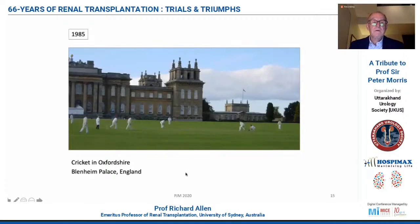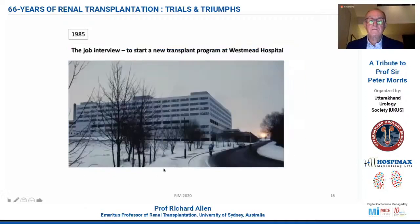I enjoyed life in Oxford, particularly playing in the Oxfordshire League cricket. And this is a picture that was taken at Peter Morris's festschrift in 2001 at Blenheim Palace. I could never find Peter on Saturday mornings, because he was always playing golf and didn't have a mobile phone. And he could never find me on Saturday afternoons, because I was always playing cricket. There was always a good side and a soft side to Oxford.